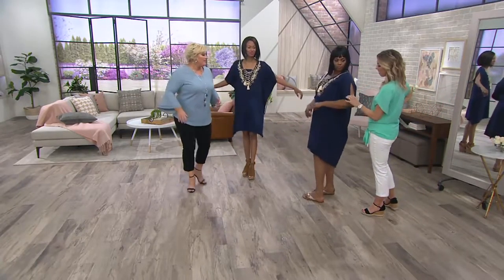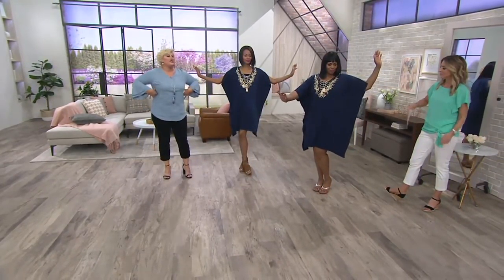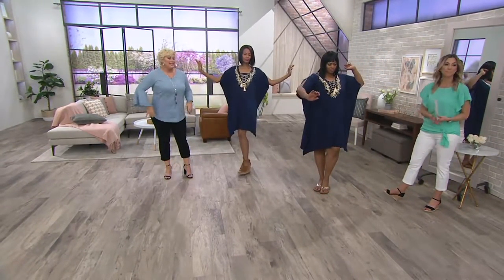And don't you, everybody do your arms like this, just so you know. See how cool it is? It's seamed here. You're not going to show your bra. You're not going to show any skin. It's just comfy, comfy, comfy. And you're going to look like money. And you will not regret this purchase.